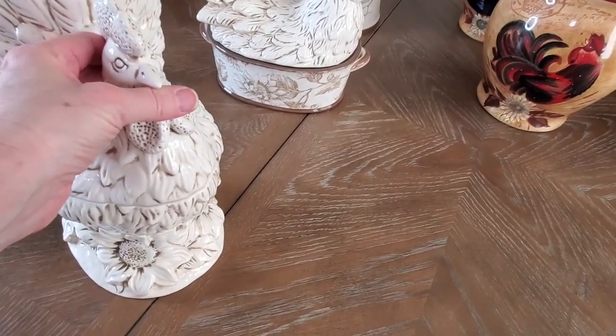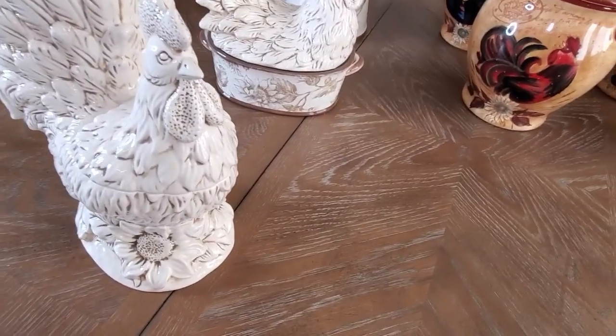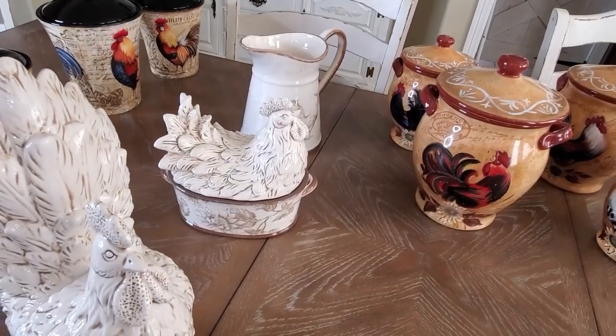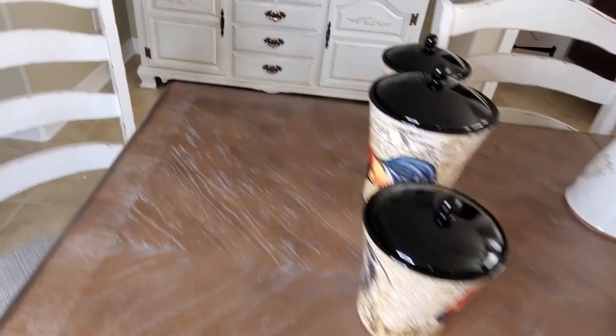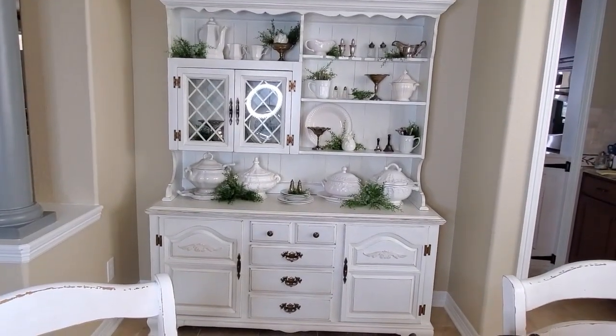And I know I love these things, but I have so many roosters. So I'd rather not have the cookie jar one or these. I mean, if they don't sell, that's okay. I'll still use them as my decor. All right, so let's go ahead and get started over here.